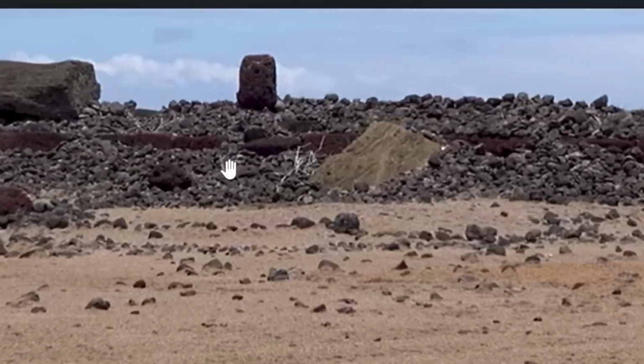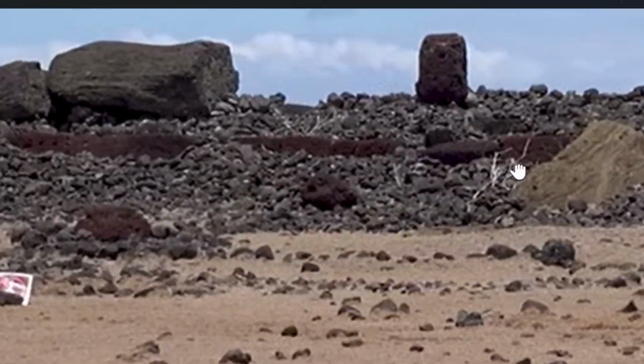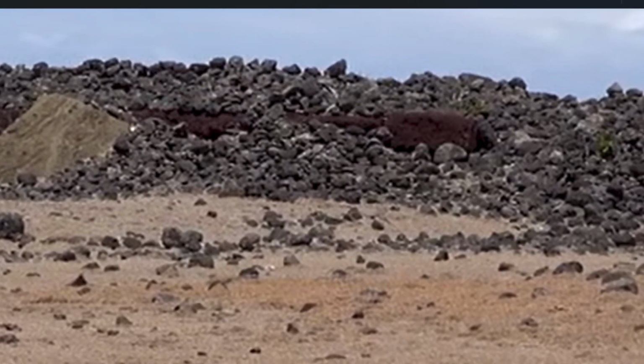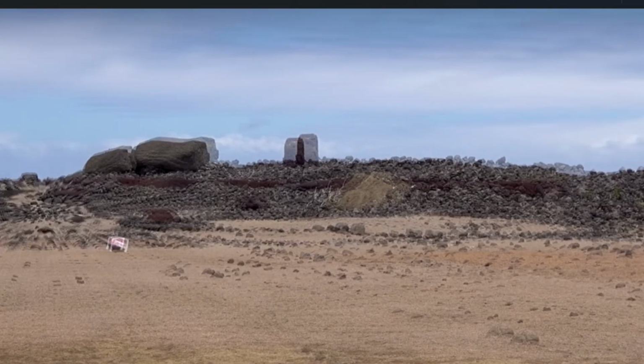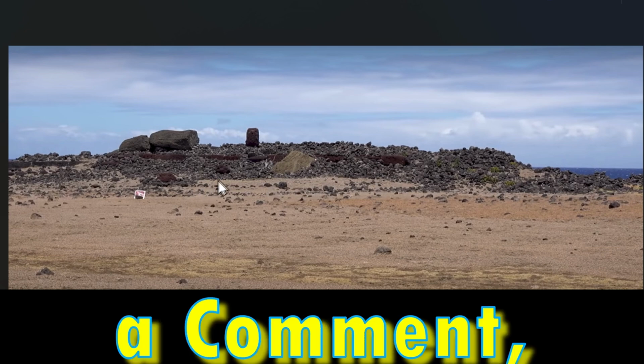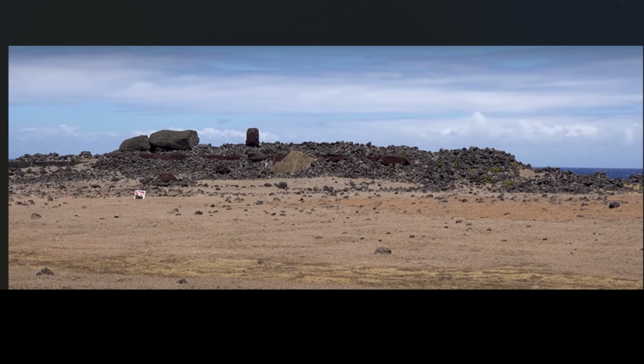This is the same area, a little further back. We can see there was a platform here, but the moai are all gone. Somebody came through with a jackhammer or explosives or something, and they leveled each and every one of these moai statue.